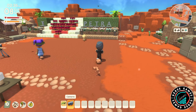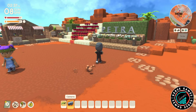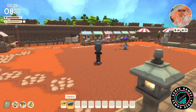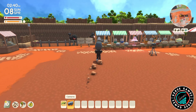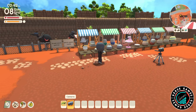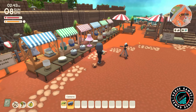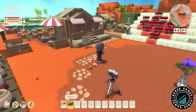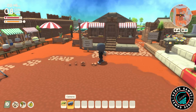But we are in the city of Petra, and if you don't know where this place is, Google it. Go right now, stop the video, Google it so you can see the real thing, so then you can see how well she has made this. As you can see, she made this whole area, the excavating site. We got the buildings, we got everything going on over here.